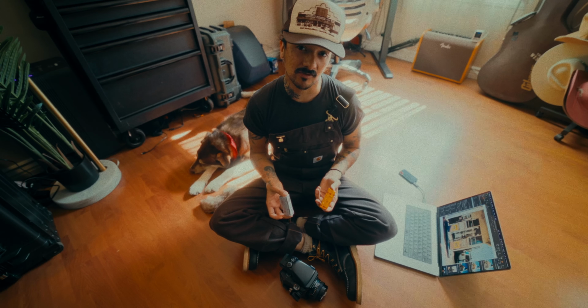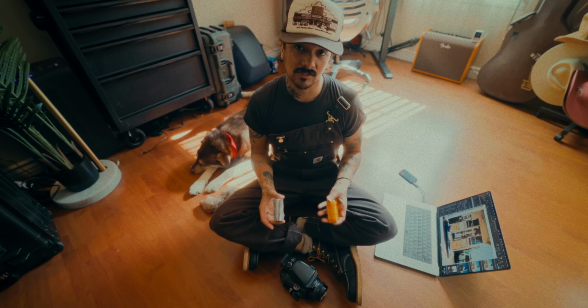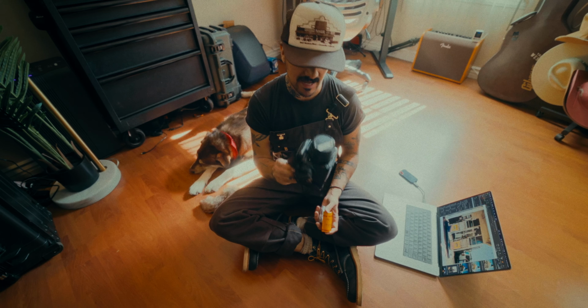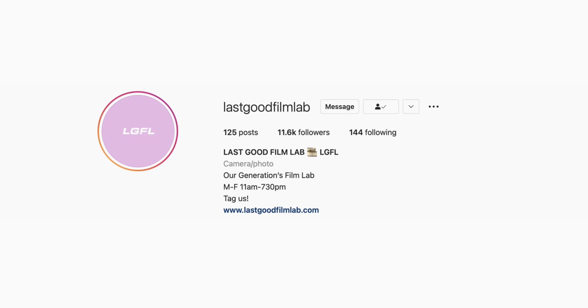But with that, I'm sure there's a lot of new people checking out LOMO's film stock. So I just want to do my best on doing a side-by-side comparison using my Mamiya 645 Pro TL. I got the film developed at the Last Good Film Lab in Los Angeles on the Frontier scanner.